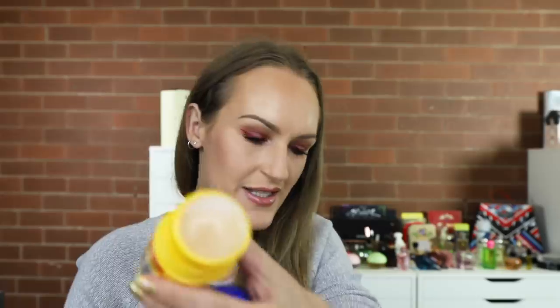Oh, it smells kind of citrusy. Oh, I like it. And it's not greasy. I'm gonna like that. So it says visible effects in 3 days for dry, rough, cracked and irritated skin on heels, feet, knees, knuckles, elbows and anywhere. Oh my God, elbows and knees. Let's move on to hair stuff.